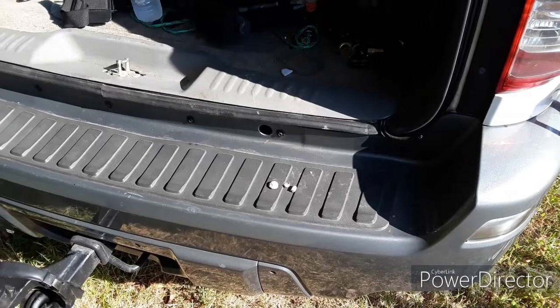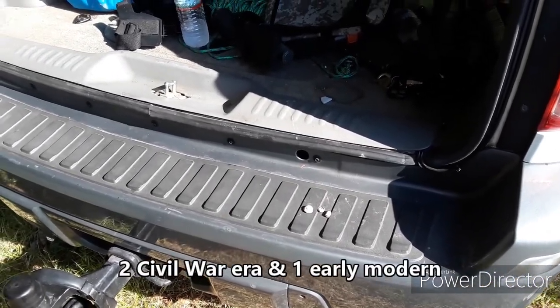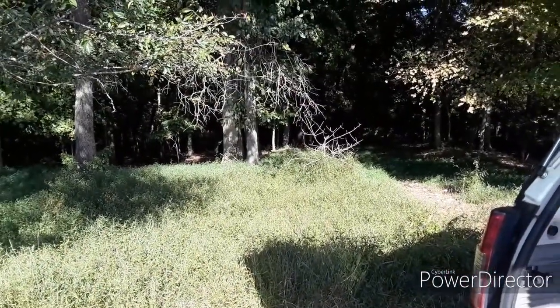Wasn't a total loss. Three era bullets that we saved, and we had a good time. It's just a short hunt just to get in and out.